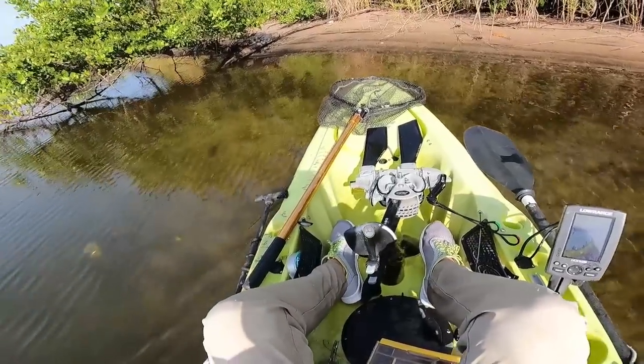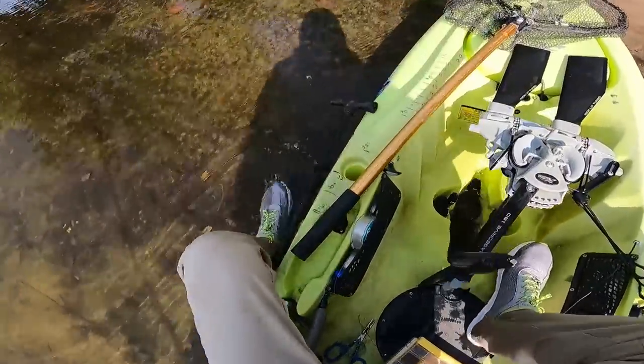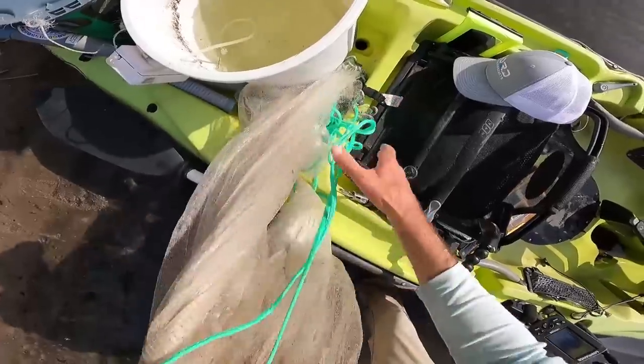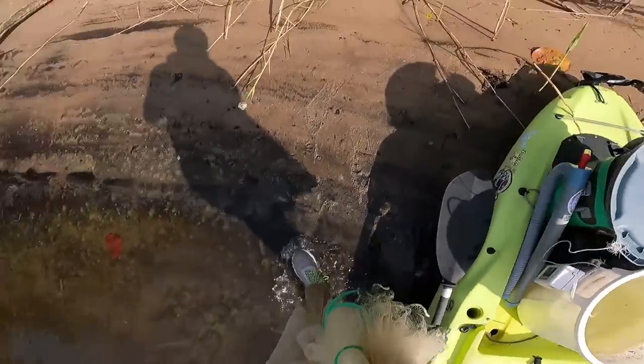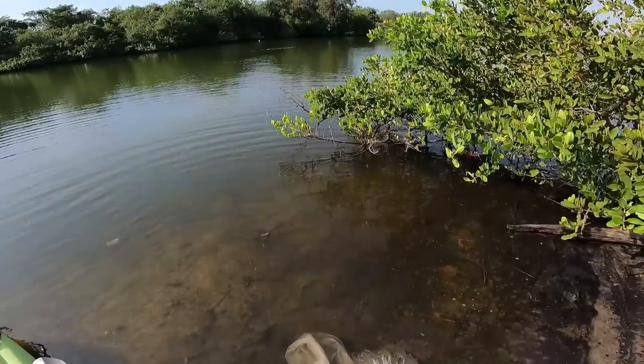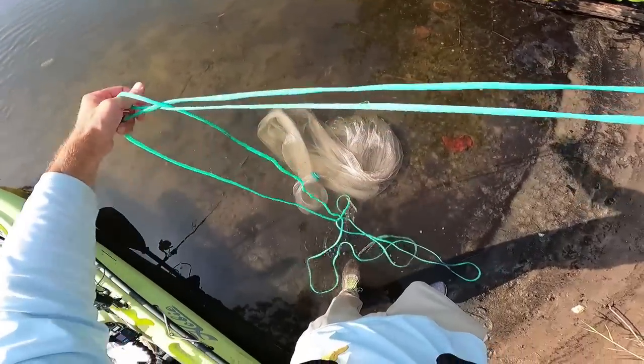All right, so I'm up in the creek now. There's been a lot more mullet up in here than out on the main Indian River Lagoon. Whoa, right there, you see that wake right there? That is a big school of jack crevalle. Oh, that is so cool.